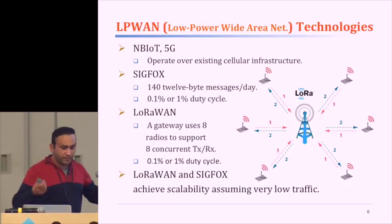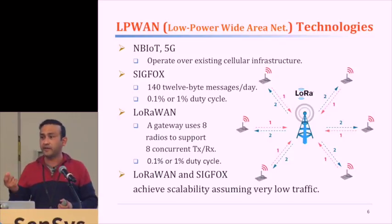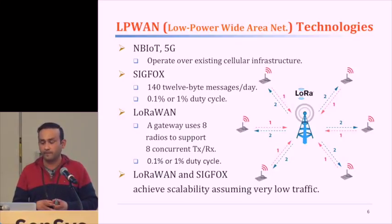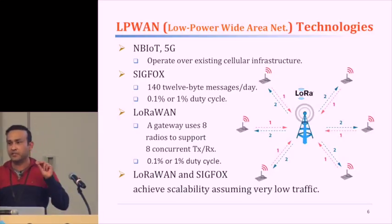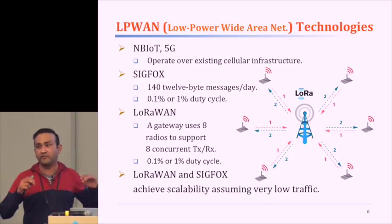LoRa does some better things because a LoRa gateway uses 8 radios, which means it can afford 8 simultaneous or parallel transmissions or receptions. Okay, so the conclusion here is both of these technologies achieve scalability in terms of number of nodes, assuming only very, very low traffic.